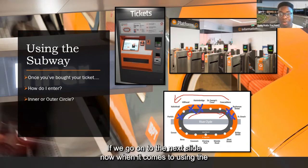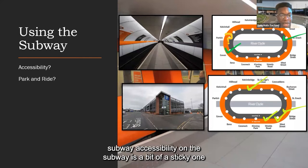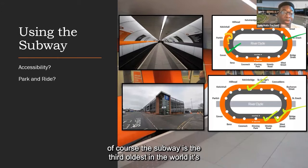If we go on to the next slide. Now, when it comes to using the subway, accessibility on the subway is a bit of a sticky one. Of course, the subway is the third oldest in the world.